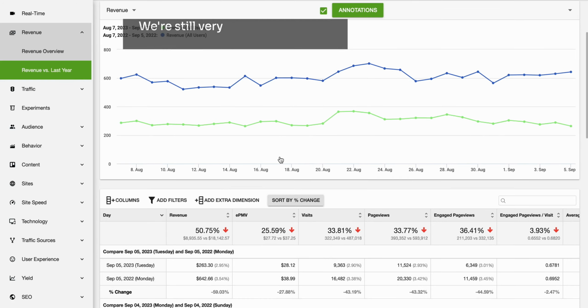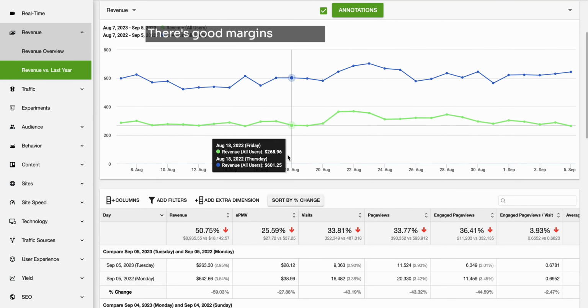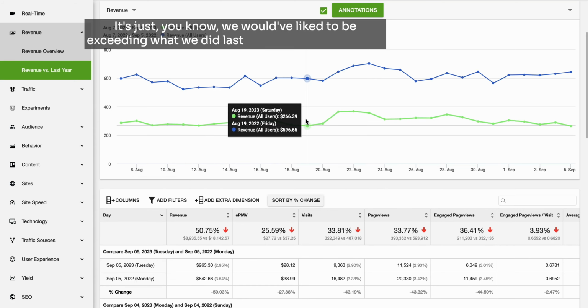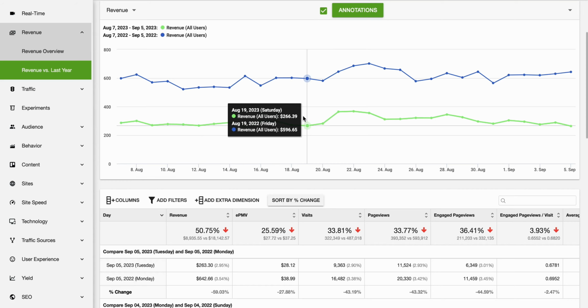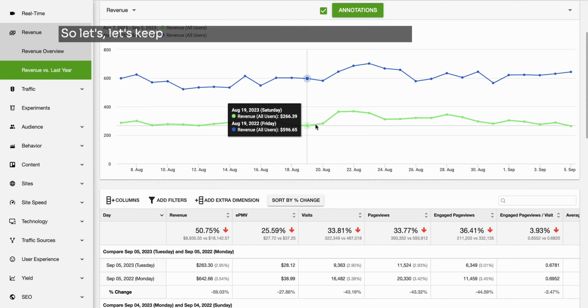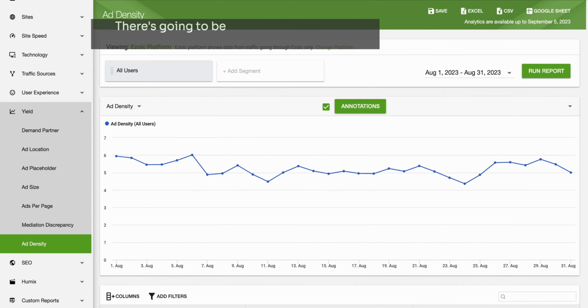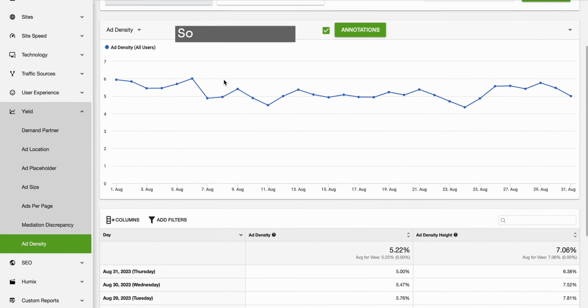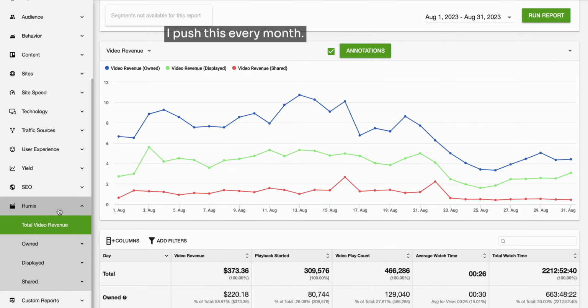We're still very much profitable in how we're functioning at the moment. There's good margins in there. We would have liked to be exceeding what we did last year with more content, but it's part of the journey. It's how it goes. So let's keep pushing forward, just sharing information. There's going to be ups and downs on the journey, both with our website and your website.